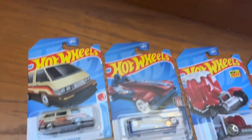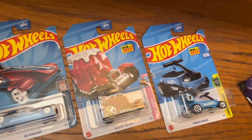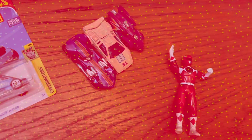And then I had a couple more Hot Wheels to add, 4 more sets, and I always do Hot Wheels at $2.50 each because I know some of them will increase in value in the future. And then these loose ones, about $2 for all of them, and a little Power Ranger for $2.